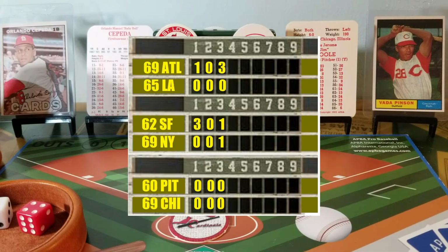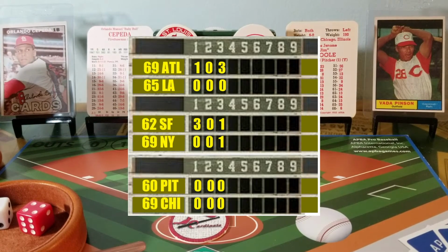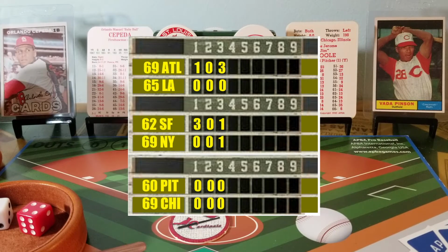In games across the National League today, the Atlanta Braves are at Los Angeles, and they have an early 4-0 lead after 3 on the Dodgers. The San Francisco Giants are in New York. Giants 4 and New York 1. And the Pirates and Cubs are tied at 0 in all games after 3 innings.